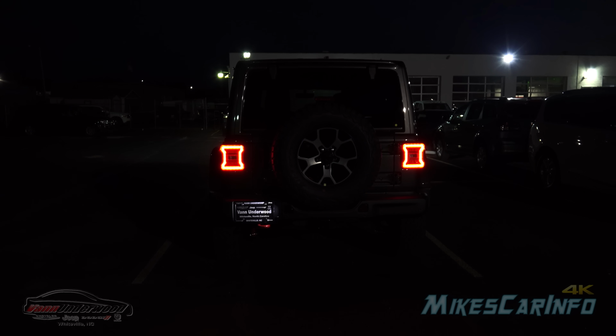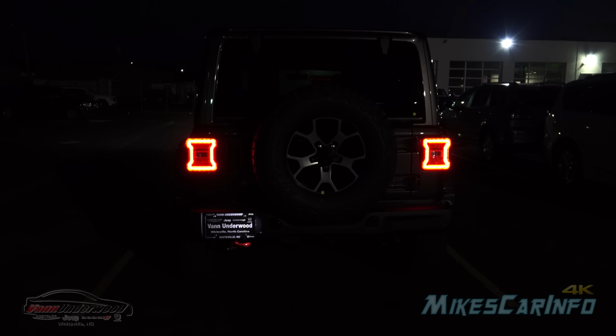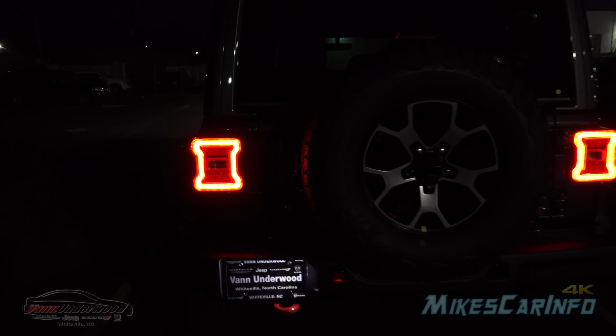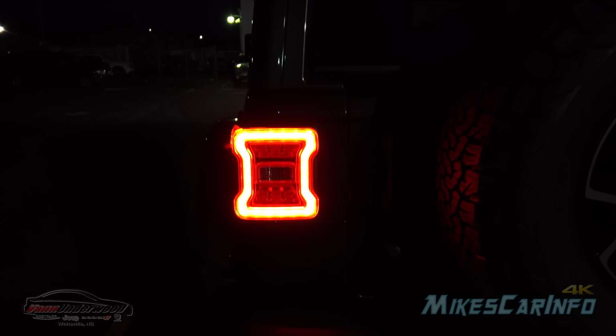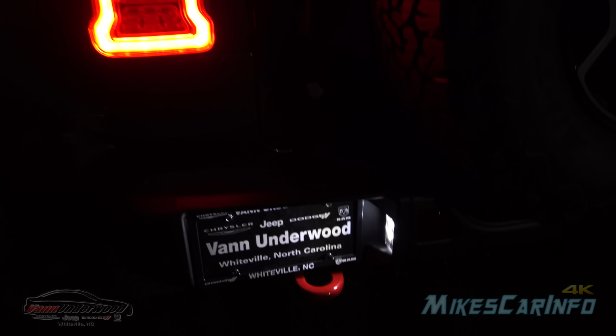Now that the parking lights are on, the tail lights turn on as well. Before it was just the lights in the front, everything back here was dark. So you see it has the glowing LEDs in the tail lights. You also have the LED tag light there on the side.